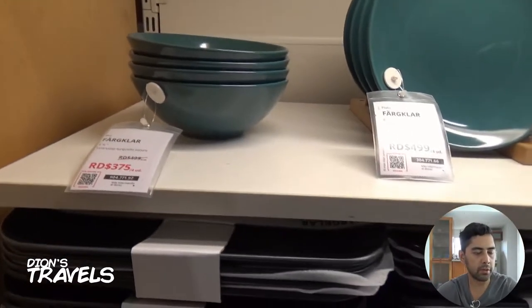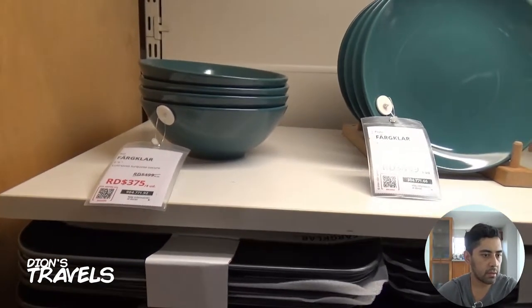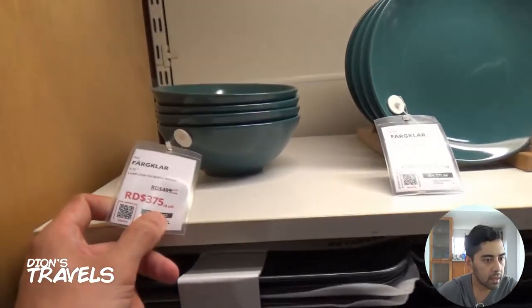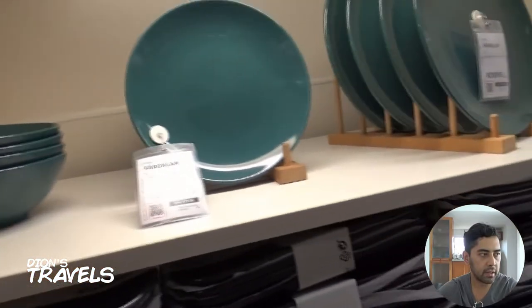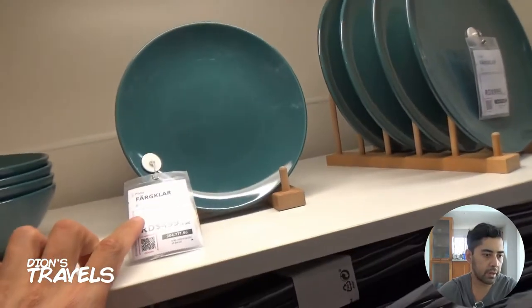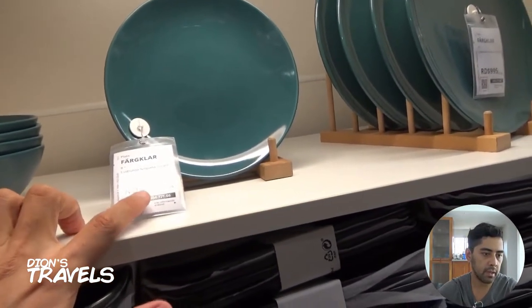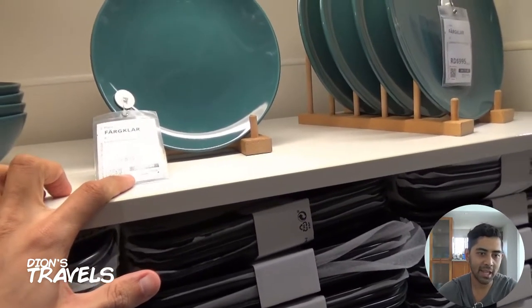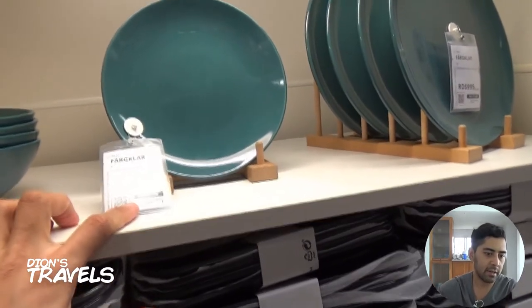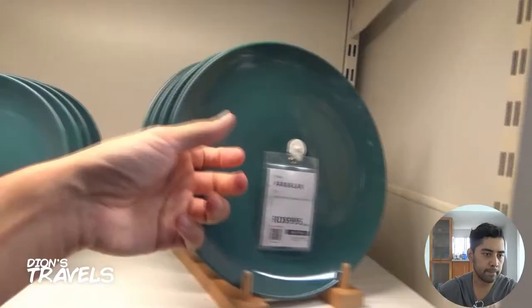And then we got bowls. Let's say you got a four pack. Four pack for $3.75, that's about $7.25 for a four pack of bowls. That's not bad. I can't see the price on this plate. Let's see what else is there.